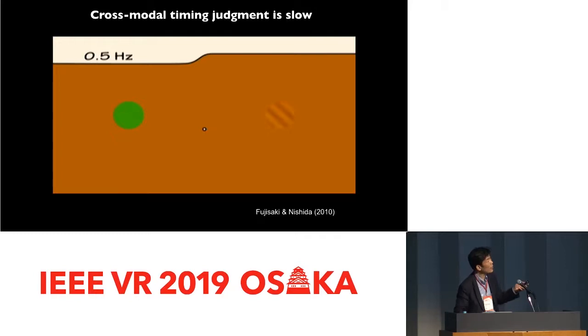Obviously in this case, the orientation is this way when the patch is green here. And probably at this slow rate, you can judge it. And the question is how fast we can judge this relationship. This is 1 Hertz. Still, you can do it, but at 2 Hertz, it's nearly impossible. And at 4 Hertz, no one can do it. I don't know anyone who can do this task at 4 Hertz.